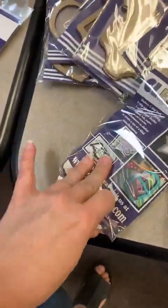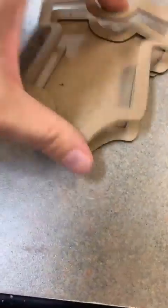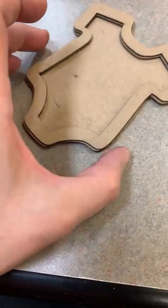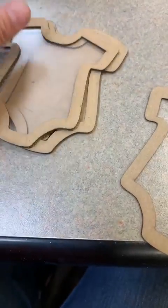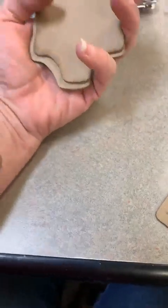Now, let me show you what's kind of unique about these and how you're going to adapt them, okay? And this is what I mean by adapt. I'll bring it over here. Okay, so in here, what I've got is a mess. Holy cow. Okay, so check out all these layers, all right? If you don't need all those layers, like you don't want it that thick on your scrapbook page, as long as your shakers still fit, take one of those out, okay? If you don't need them all, you don't need all that thickness, take it out, okay?